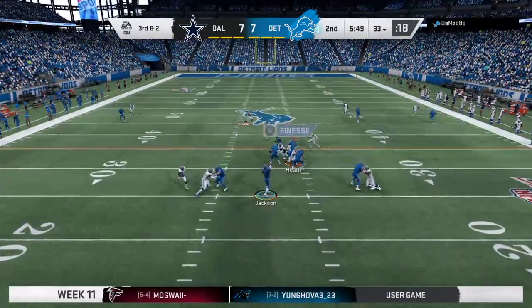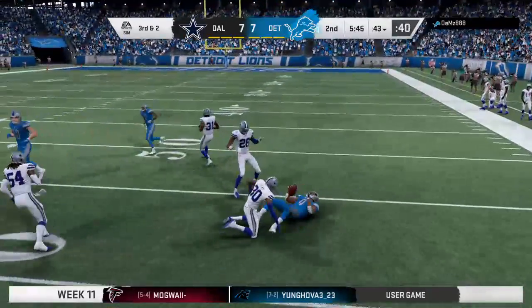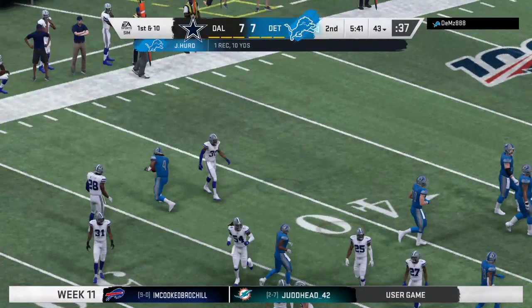3rd and 2. Here's Jackson. Open man is heard. It's complete. And they get him down, but not before he takes it across the 40-yard line. It's a gain of 10 for the Lions and a 1st down.